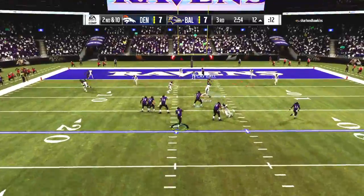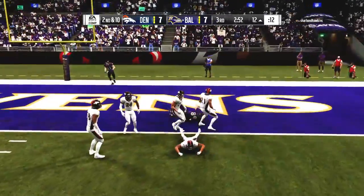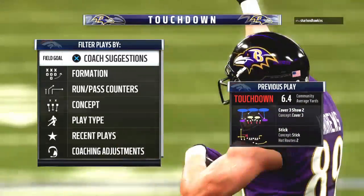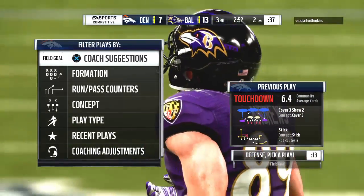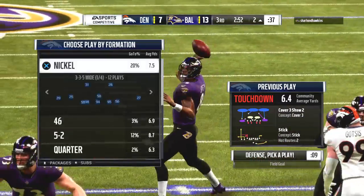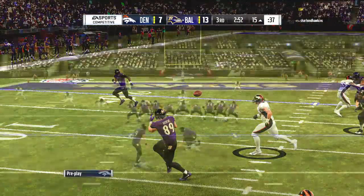Now Jackson on second down. And he's got it. And he'll take it into the end zone for a Ravens touchdown. Mark Andrews, a 12-yard touchdown grab. And the Ravens are in for 6.